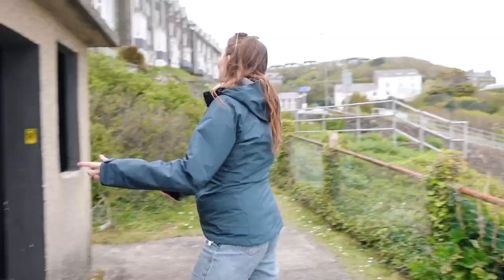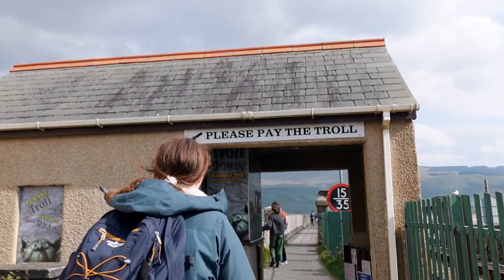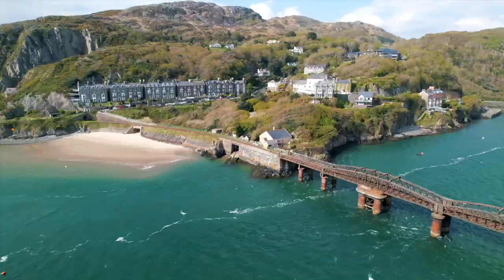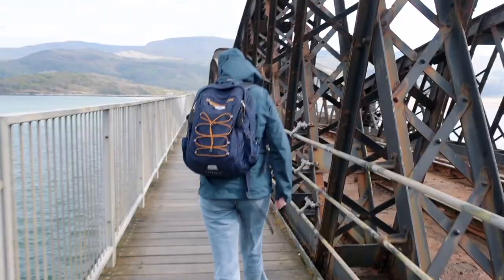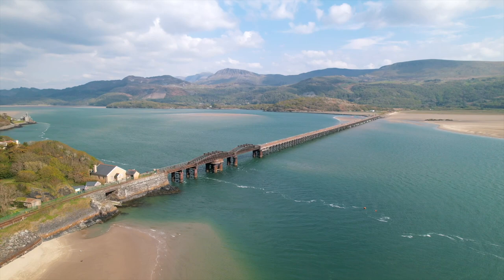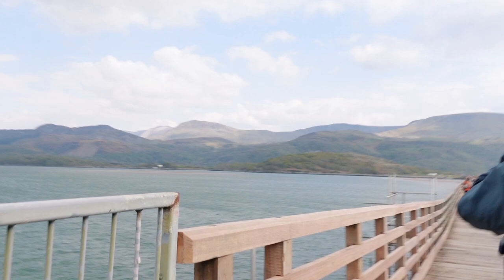That house has got really nice balconies. That would be so nice. Time to do up the zips all the way. And with that, we headed off on the windy walk over Barmouth Bridge. At 820 metres in length, it's the longest timber viaduct in Wales and one of the oldest in regular use in all of Britain. That was us yesterday.